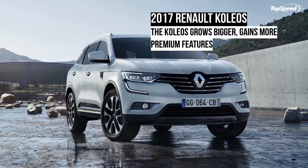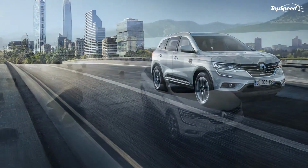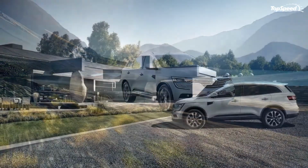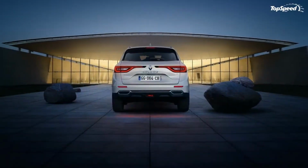The 2017 Renault Koleos. The original Koleos was Renault's first crossover ever, and the newest iteration is set to be the brand's flagship SUV that will compete against the likes of the Mitsubishi Outlander and the Nissan X-Trail, among others.